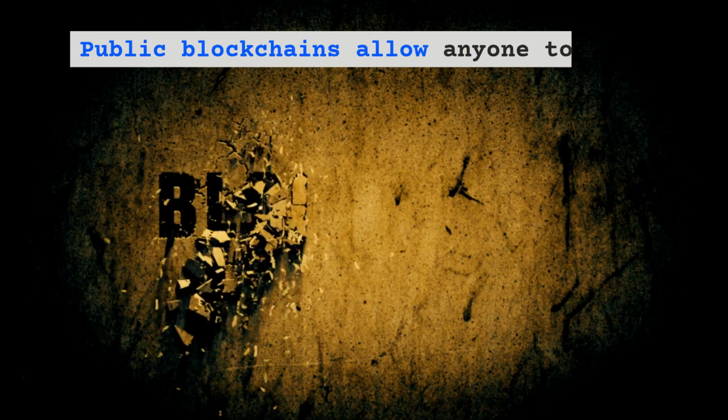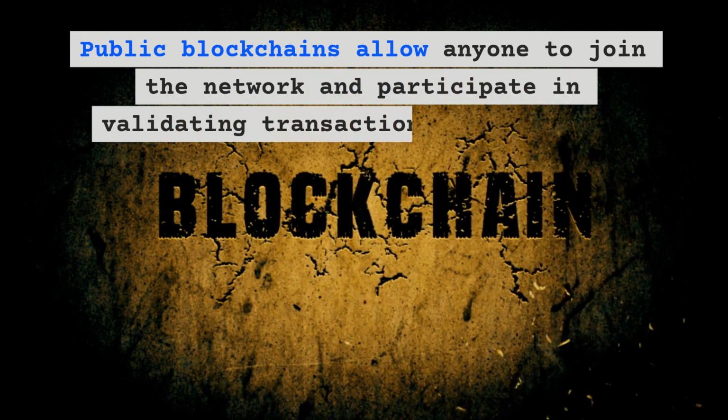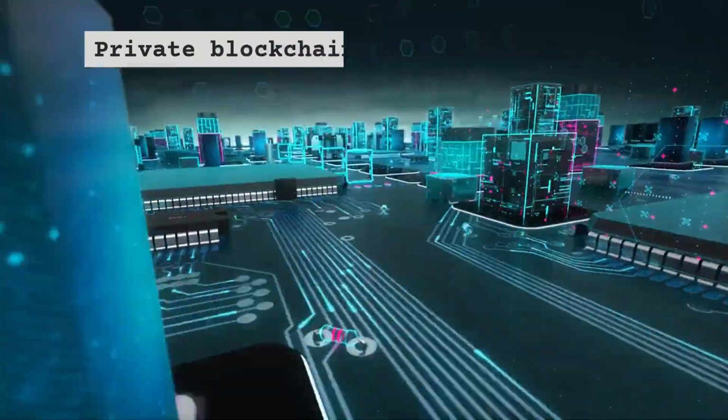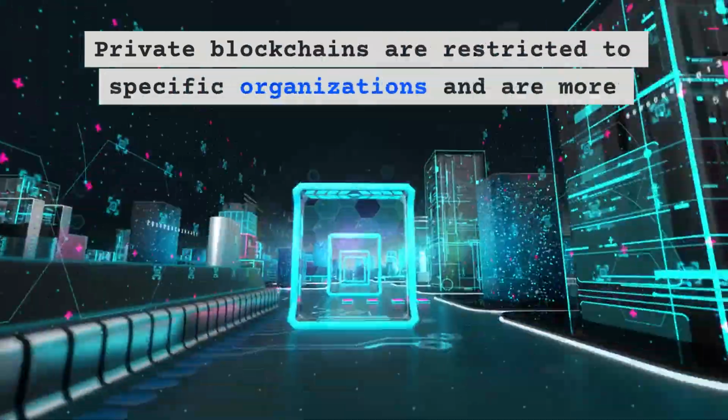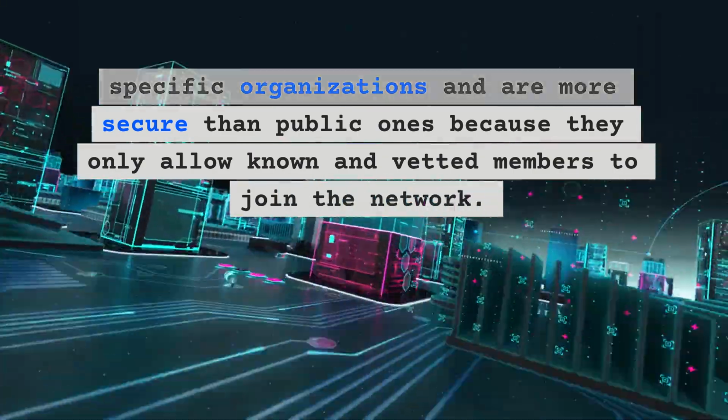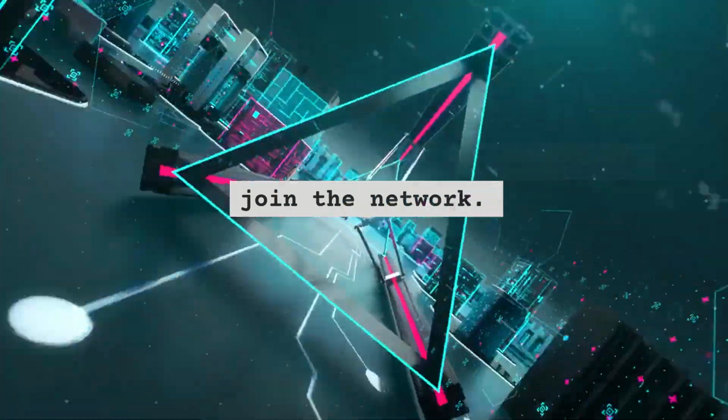Public blockchains allow anyone to join the network and participate in validating transactions and creating blocks. Private blockchains are restricted to specific organizations and are more secure than public ones because they only allow known and vetted members to join the network.